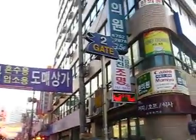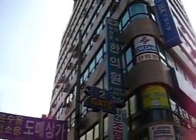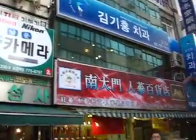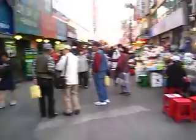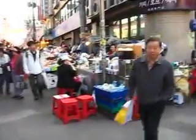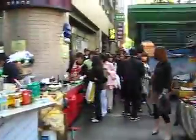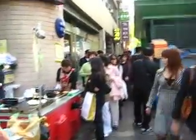You can go up into these buildings on each side, and they have all these skinny little hallways that you can go to that kind of look scary, so I'm not going to go to those. But I'll show you some of the food that they're cooking. There's a long line waiting for this food.